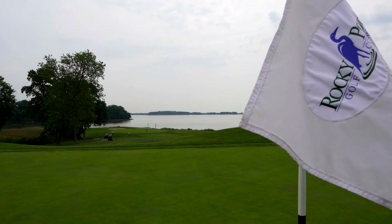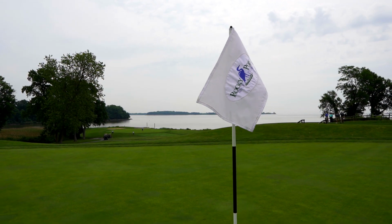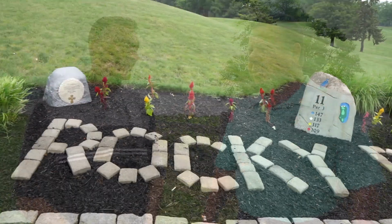Here at Rocky Point, we have a nice little amenity there, the Chesapeake Bay in the background. It is spectacular. You see it all over the golf course.